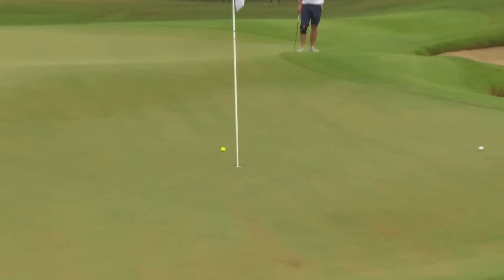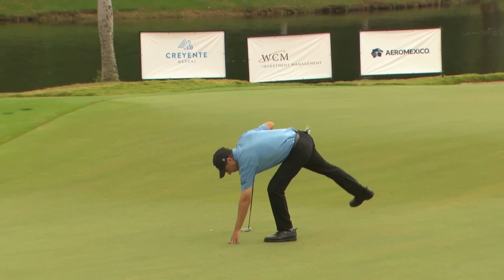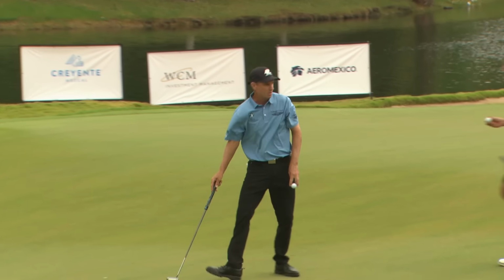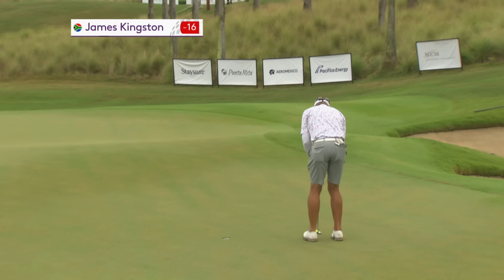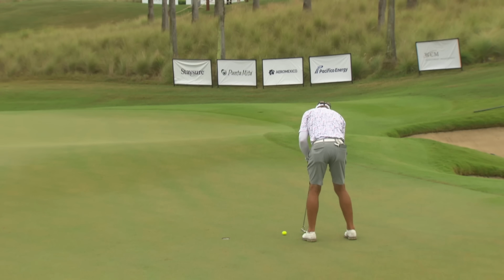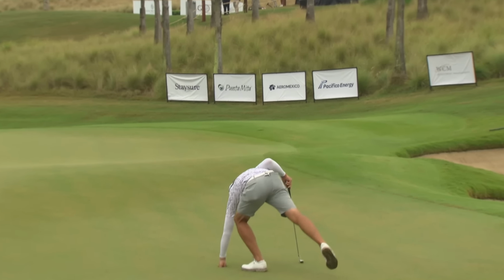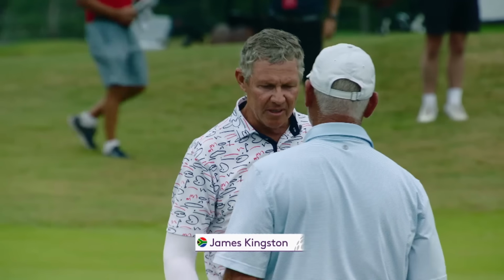Well, after that little bit of magic from the sand, we could give him this one, really. Oh, it's in. He birdied this hole the other 2 days, but I think that par might be even better than those birdies. That was a terrific par, wasn't it? And this will be a nice par. Difficult 18th hole, but James so close to getting his second shot into birdie range, but what a round of golf. The best score of the week by 3 shots, 63.